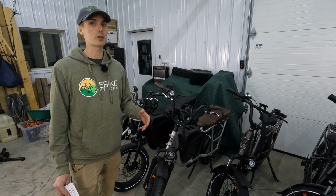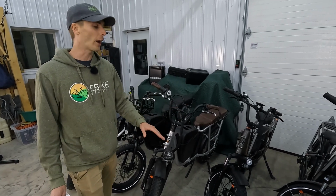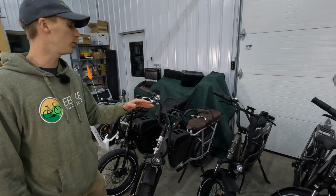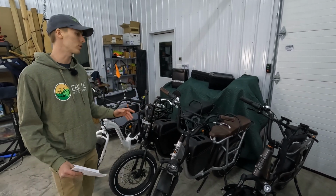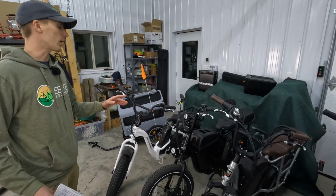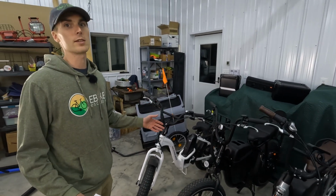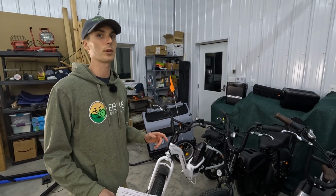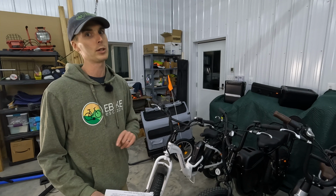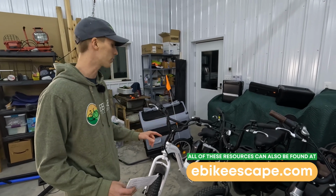So with all those factors out of the way of what you should know about Rad Power Bikes before you make your purchase, what you should know about their models just generally, let's now jump into price, one of the main considerations of someone purchasing an electric bike. We're going to talk about the MSRP, or the price that you'll usually find, but keep in mind that Rad Power Bikes does put their bikes on sale from time to time. Again, be sure to check out our electric bike discounts code page.